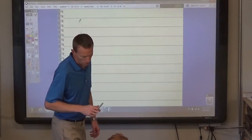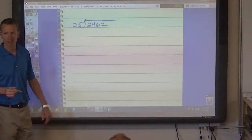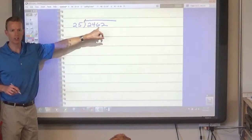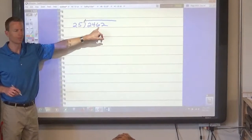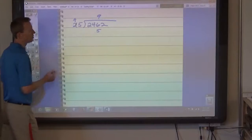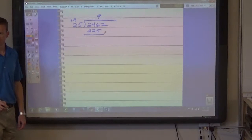So 2,462 divided by 25. 25 doesn't go into 24, so it has to go into 246, right? How many times would it go into 246? Jen? 9. 9 times. 9 times 5 is 45. And 9 times 2 is 18. Plus 4 is 22. 225, right? Now what?